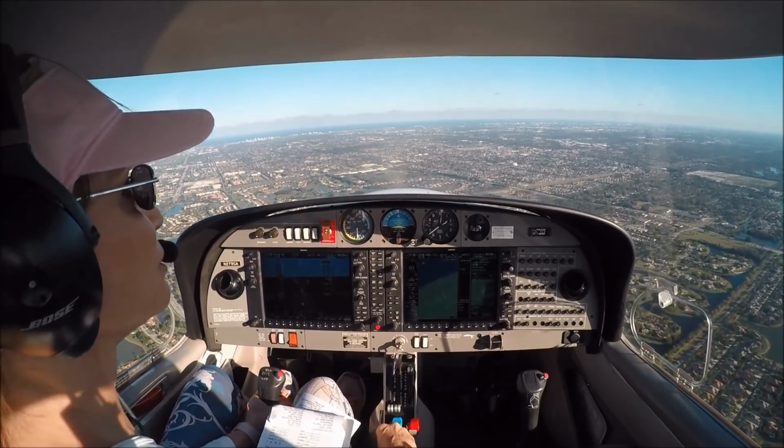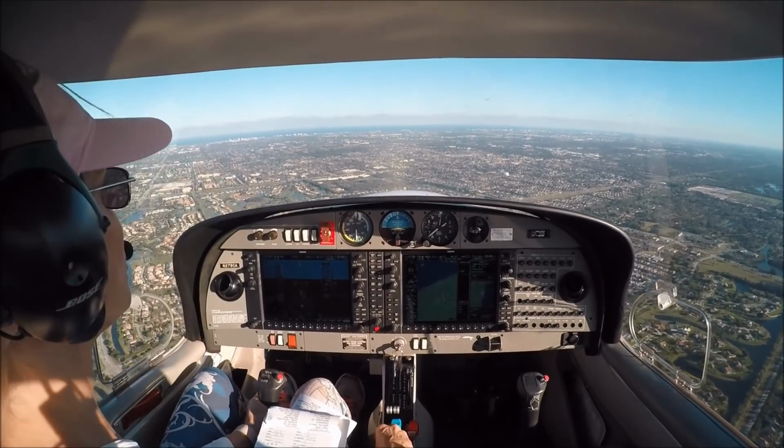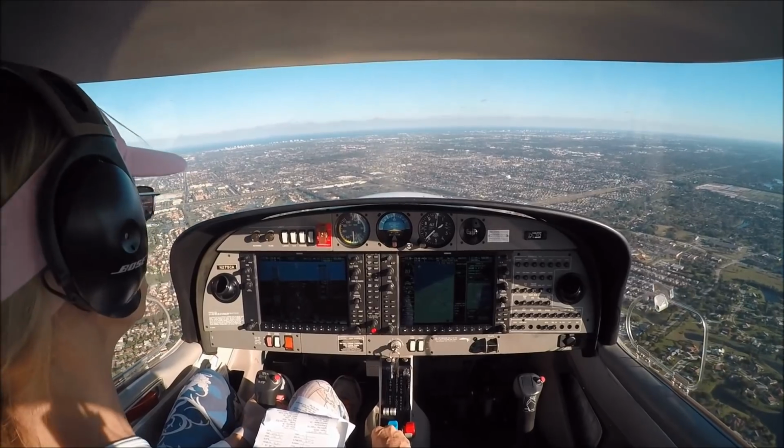Pompano Tower, November 279 Charlie Alpha is 10 miles to the northwest, coming in for touch and goes with information Lima. You're still with Coral Springs traffic. Sounded nice though. Oh, nice call. Pompano Tower, 279 Charlie Alpha, Diamond DA40, 9 miles to the northwest, coming in for touch and goes with information Lima.